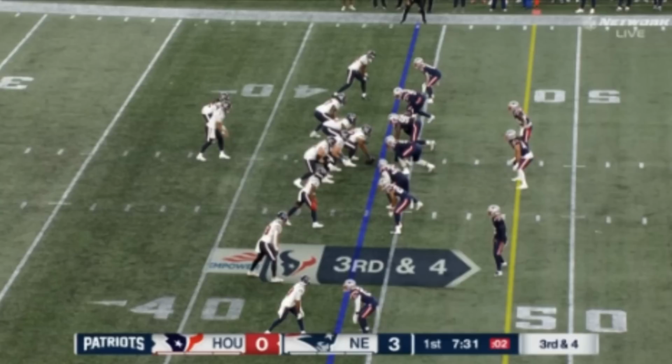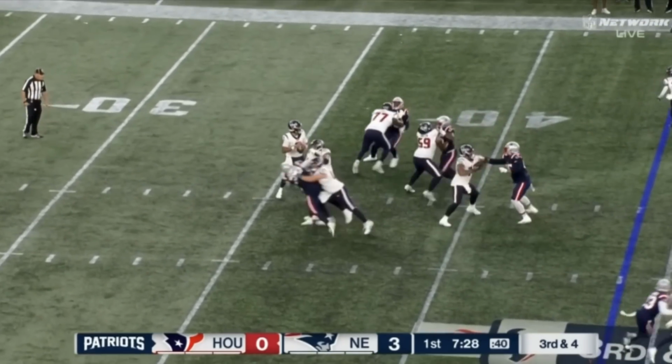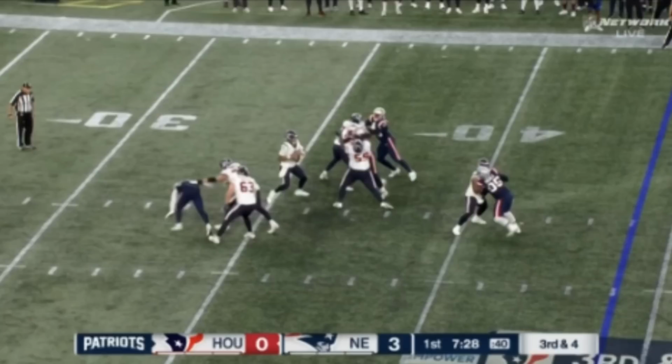I felt like the game moved a little bit fast for Stroud. I did. And this play is, to me, a great example. So it's 3rd down and 4. Stroud takes the snap. He's going to look down the field, and at this point, we are 3 1/3 seconds into the play. This is a long time to be in the pocket at the NFL level.